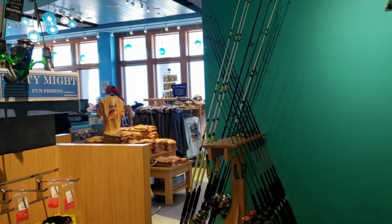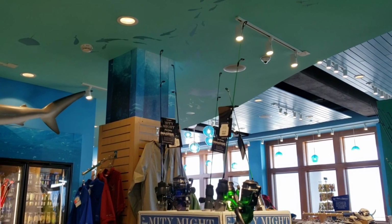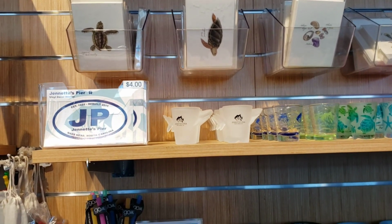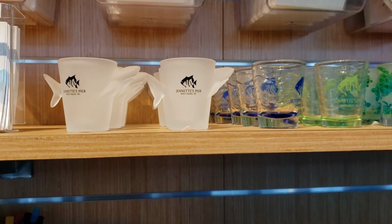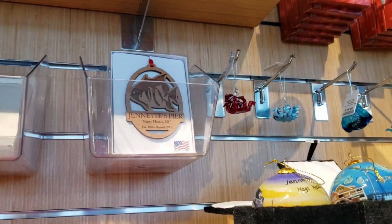They even have fishing equipment here too. And look at the tiny little mini fishing rods. I love the little gifts that they have here, including the decals. You know I love stickers, but the shark shot glass is pretty cool. The other ones are pretty neat too. Oh, I like the Christmas ornament.